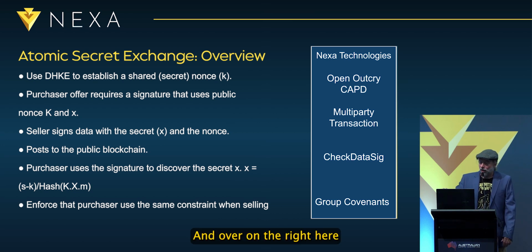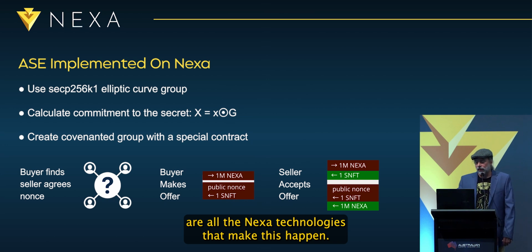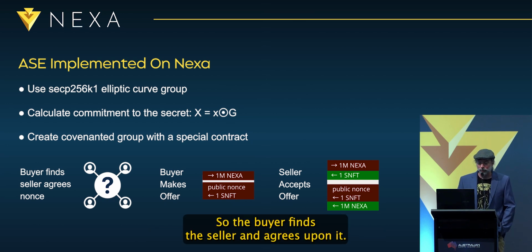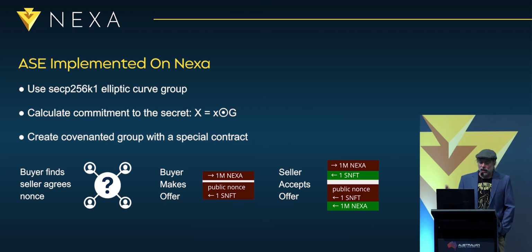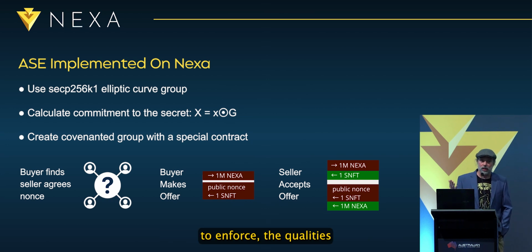Okay, and over on the right here are all the Nexa technologies that make this happen, unique stuff. Okay, so this is how we implemented this on Nexa. The buyer finds the seller and agrees upon the Diffie-Hellman key exchange nonce. The buyer makes an offer, the seller accepts the offer, and then all that's needed is a special contract to enforce the qualities that I described previously.